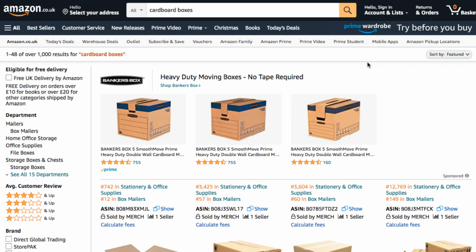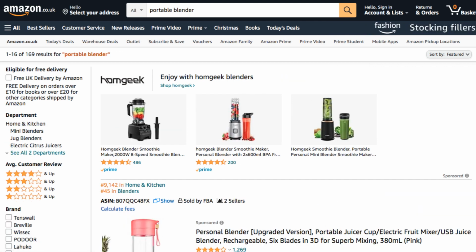The fourth and final thing that you want to look for when you're trying to find the perfect Amazon FBA product is a product that you feel you can build a brand around. So what I mean by this is a product that's brandable and that would actually benefit from being branded, and a product that's in a niche where you feel you could actually build a brand following. Let me explain this further by looking at two products. The first product is cardboard boxes. The second product is a portable blender.